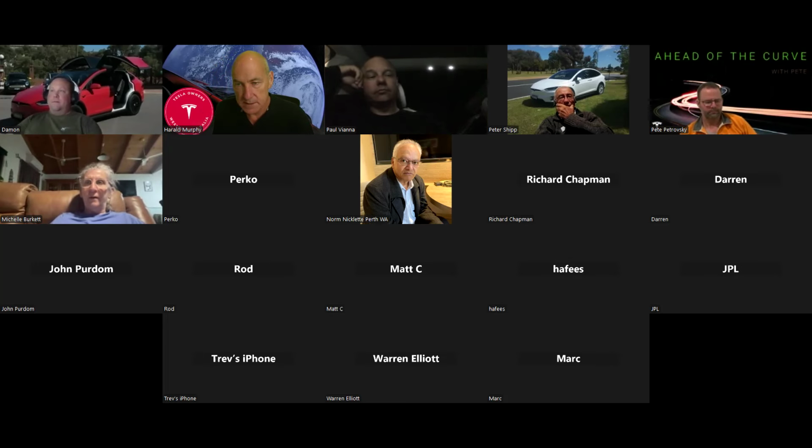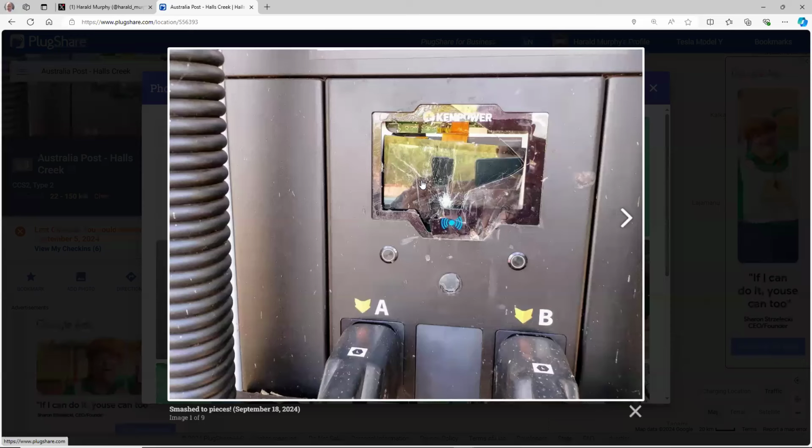One notable site is Fitzroy Crossing and Halls Creek. Unfortunately, this is a big vulnerability of any fast DC chargers in any remote community areas, sadly. So I'll just bring this up, and that's the screen. There's an example right there. This is a Kempower unit whose screen has been so badly damaged that the actual charger is not functional.